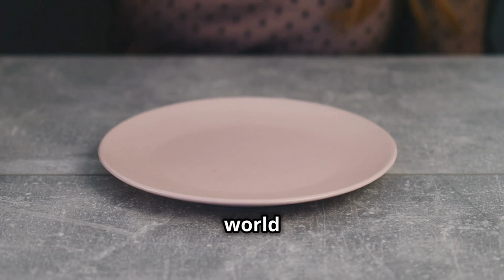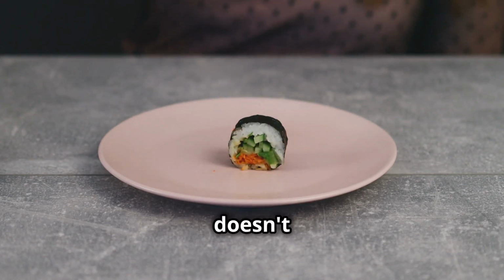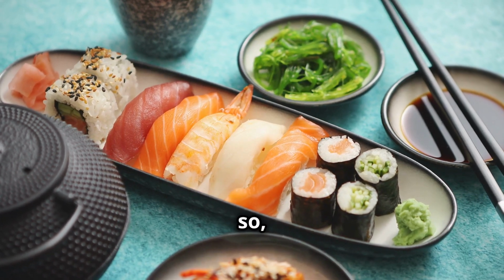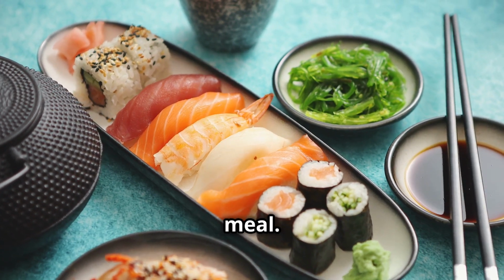We're diving into the world of vegan sushi rolls. Yes, you heard that right. Sushi doesn't always have to mean fish. In fact, vegan sushi can be just as delicious, if not more so. And it's a fantastic way to enjoy a healthy, plant-based meal.